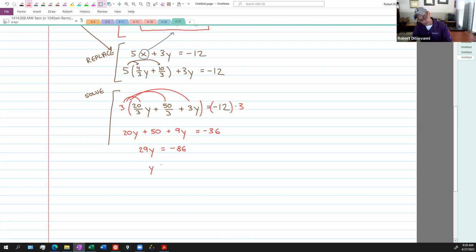And finally, I will divide by 29. Unfortunately, my final answer is a fraction, okay? There's no way around that. That's what it is. I'm going to get this on my calculator as a decimal, just so I have it. This is approximately negative 2.97, something like that. All right, so I've solved for y.